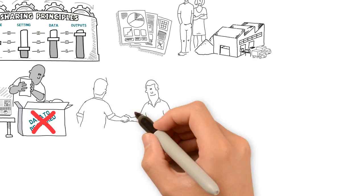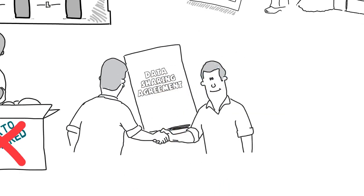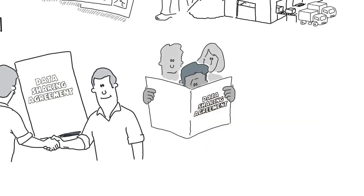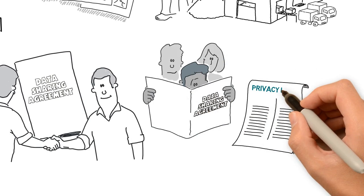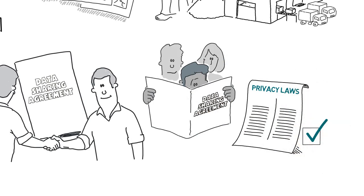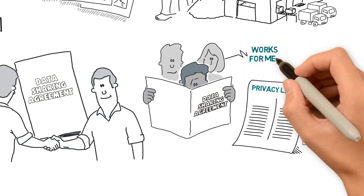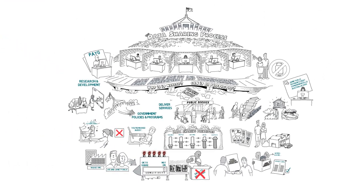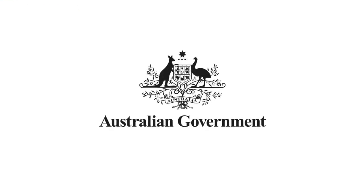When appropriate protections are agreed, they are set out in a data sharing agreement, which will be published so people can see how the system works. This process is consistent with privacy laws and allows government and researchers to make the best possible use of data while ensuring the security and privacy are protected. The new data availability and transparency legislation is one of the ways the government is updating the national data system to improve data management and use to deliver better outcomes for all Australians.